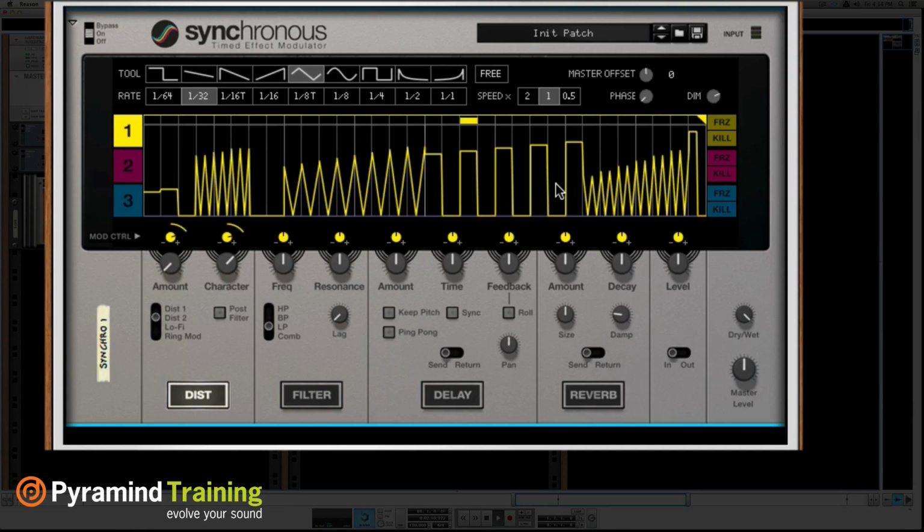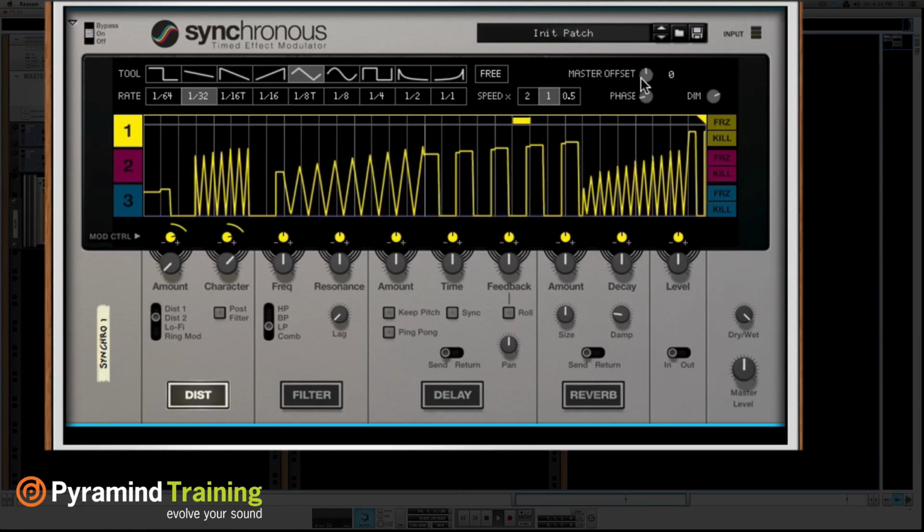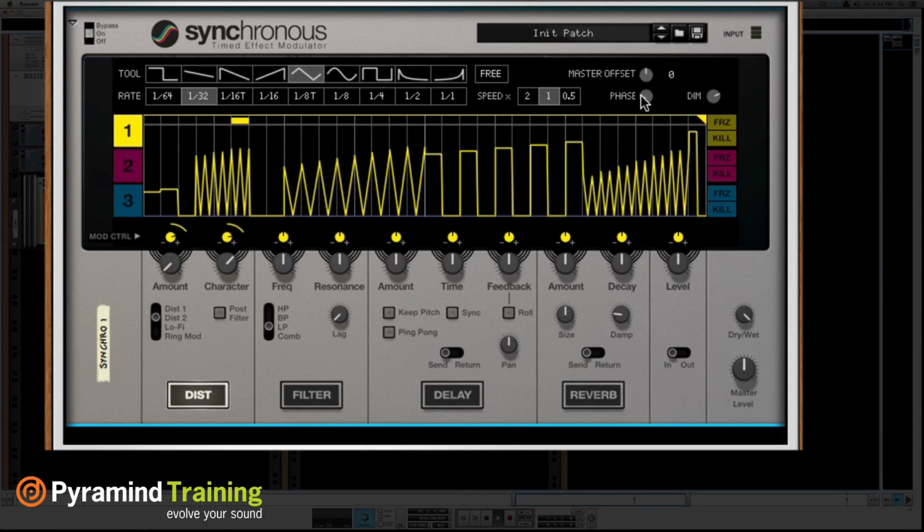Simple. It's amazingly simple. Here's my speed controls. Like I said, real-time, 2x, half-time. I can change the phase, meaning where that is going to start. That will actually then move that before the actual grid. I'm going to take that back because I want that to be on the grid. Very cool that I can offset and I can change the phase to get the modulation to happen off of the grid a little bit, and it's on my control.